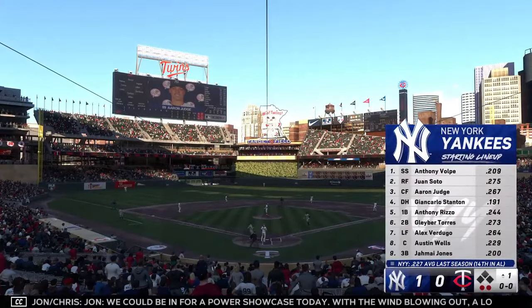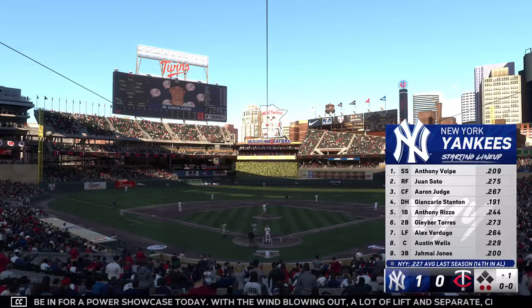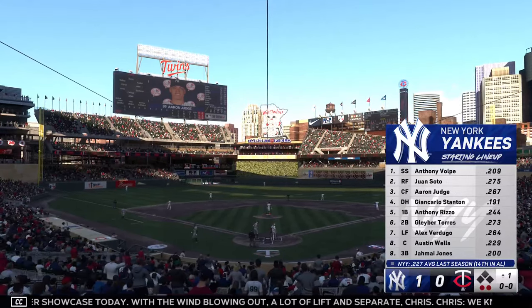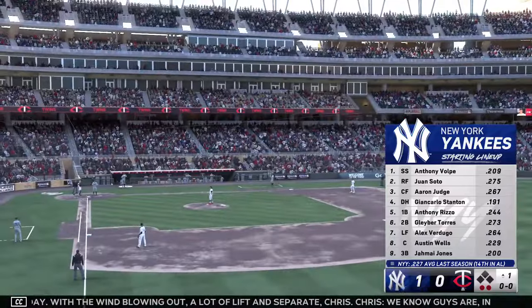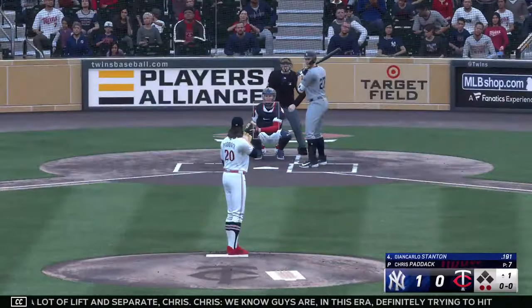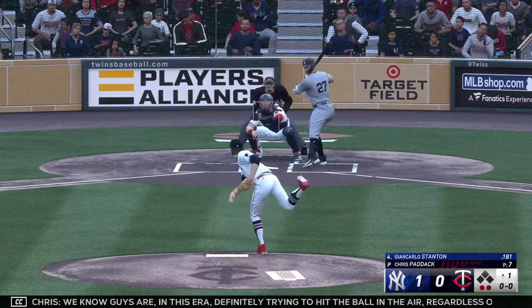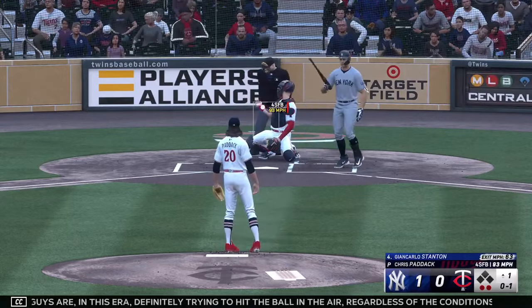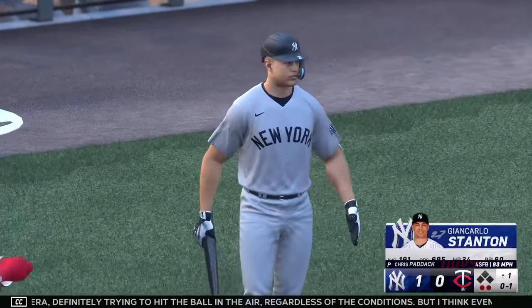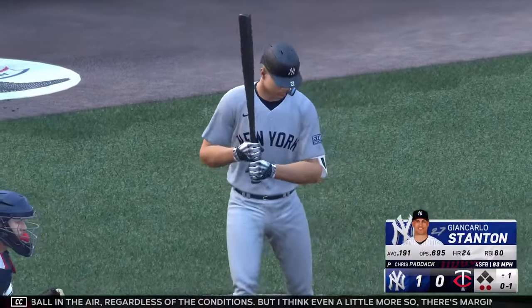We could be in for a power showcase today with the wind blowing out, a lot of lift. Chris, we know guys in this era are definitely trying to hit the ball in the air regardless of the conditions, but I think even a little more so there's margin for error if you can get the ball up in the air. So you'll see at times, I'm sure, with two strikes, what looks like a half swing that can get out of the ballpark with a guy who's got decent pop.